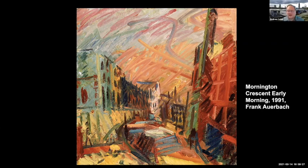I was going to say I haven't given a location for this painting because I think it's probably in a private collection. I think someone has bought it. Lucky them. But it did appear in the Tate in their Frank Auerbach exhibition a few years ago, which is where I was lucky enough to see it. Wonderful. Okay, your next painting, Andrew.